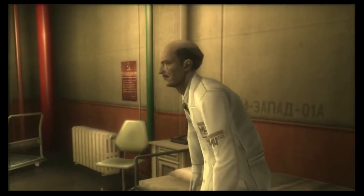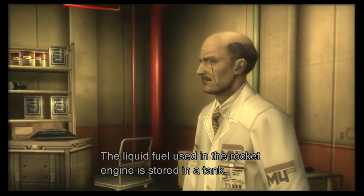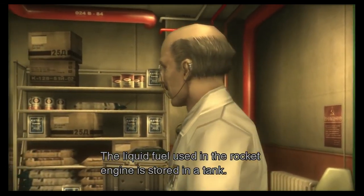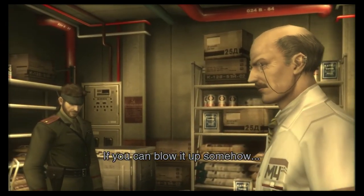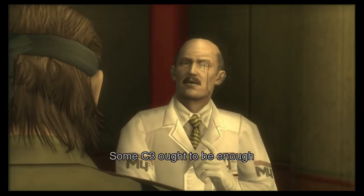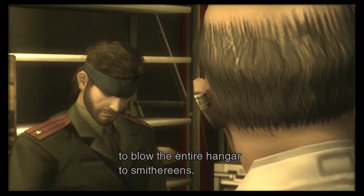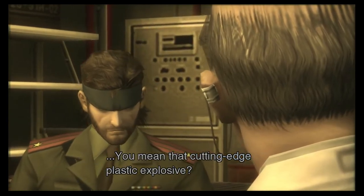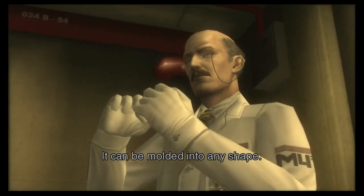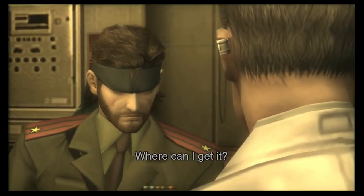All right. The liquid fuel used in the rocket engine is stored in a tank. If you can blow it up somehow... Some C3 ought to be enough to blow the entire hangar to smithereens. C3? You mean that cutting-edge plastic explosive? It could be molded into any shape. The bomb of the future. Where can I get it?